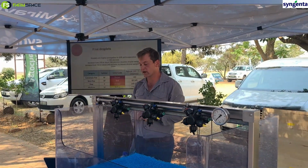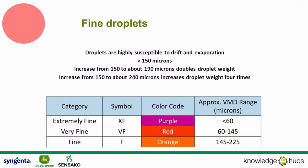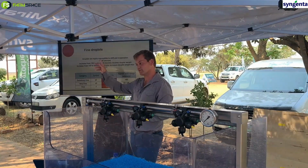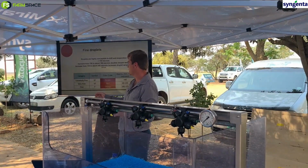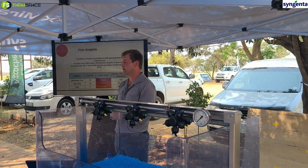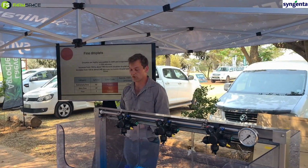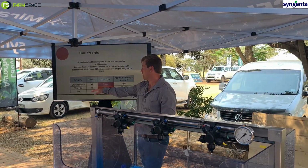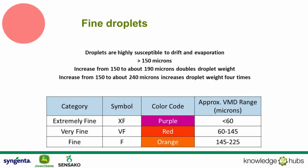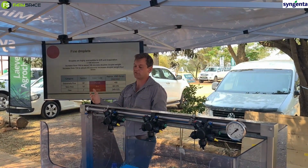What we want to try to avoid, guys, is small droplets. Small droplets are great for coverage, but the problem with small droplets, there's an F for fine for a reason. They tend to disappear. They're very susceptible to drift, and they're also very susceptible to evaporation. So you want to be basically higher than a fine droplet on average. You want to start around medium to coarse to get away from these drift problems and also evaporation issues.